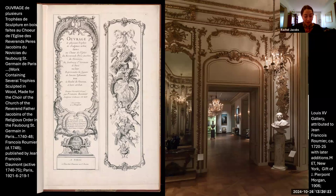Roumier also worked for the Bâtiment des Rois, and during the 1720s, worked on most of the carved interior decoration at the Chateau of Versailles. To the right is an image of the Louis XV gallery at the Met, with paneling featuring trophies, similar to ones we've seen previously, which have been more recently attributed to the work of Roumier.